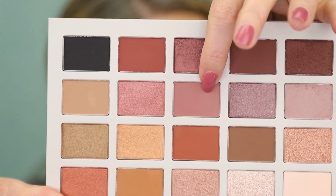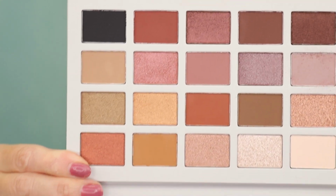So next I'm going to go in, I think, with this shade right in the middle, and that is called Fight Club. And I'm going to go in with the BK Beauty 202 defined crease brush. And definitely with this eyeshadow palette, you don't need a lot, you just need a little bit on your brush.